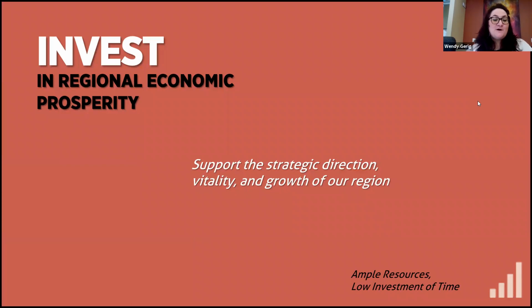So finally, we're going to talk about investing in economic prosperity. It's so important that we're supporting the growth of our region. As many of us know, or I'm sure all of us know, Roseville and Placer County are growing, but we want to make sure that we're keeping it still the same sort of city and town that we enjoy.